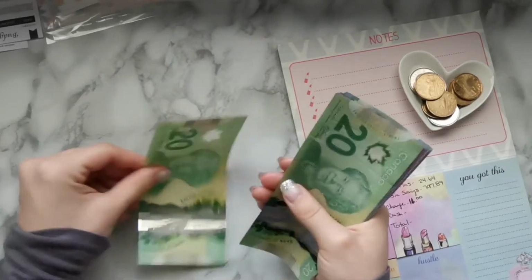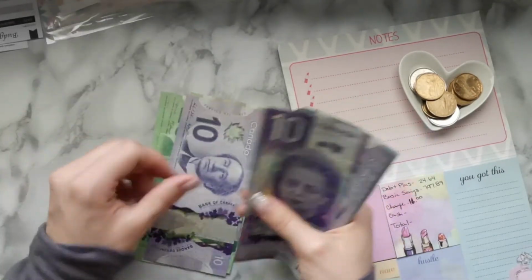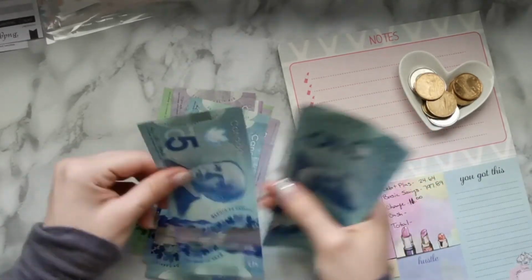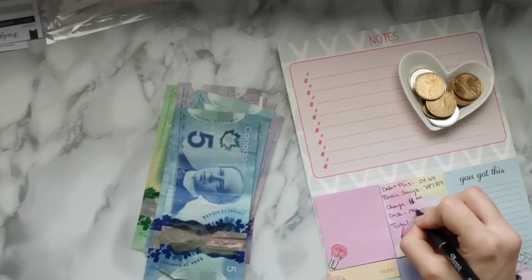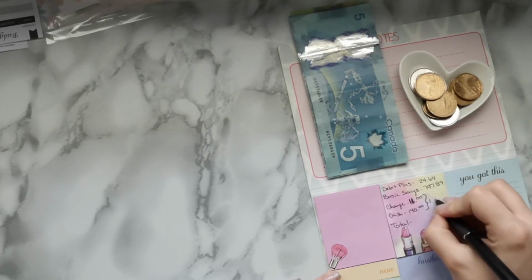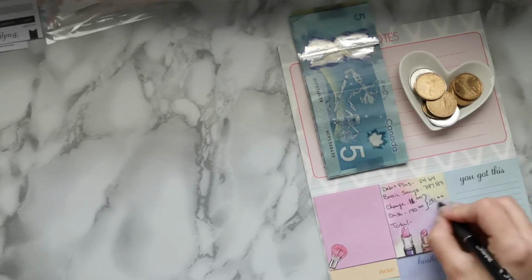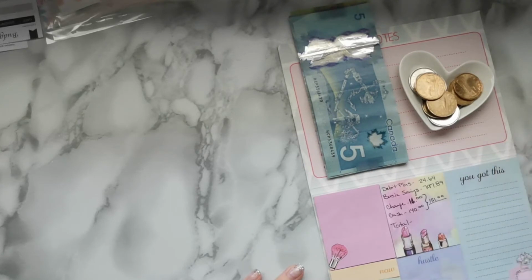Okay, so for cash, we've got 20, 40, 60, 70, 80, 90, 100, 10, 15, 20, 25, 30, 35, 40. So 140. Okay, so the 140 plus $11 is going to be 151. Okay, so that's how much we have for cash. I need to know this for when I do my budget tomorrow when I get paid.